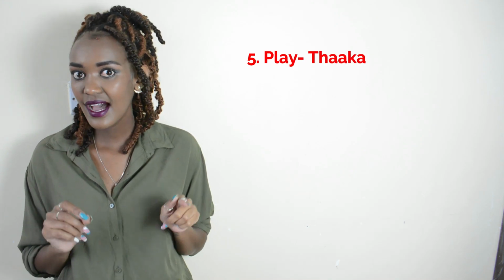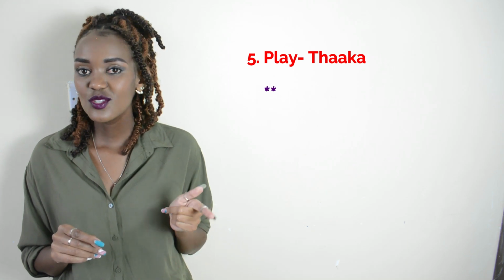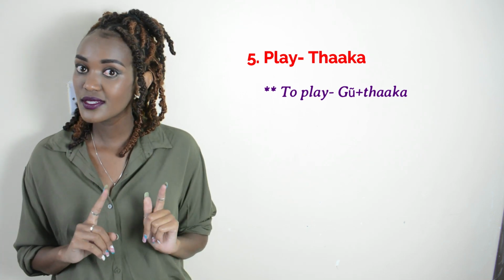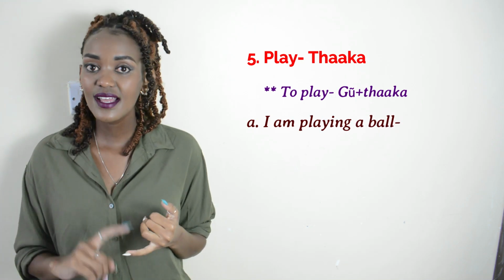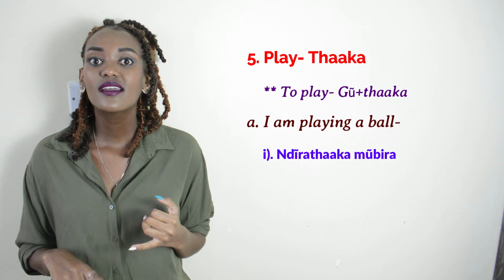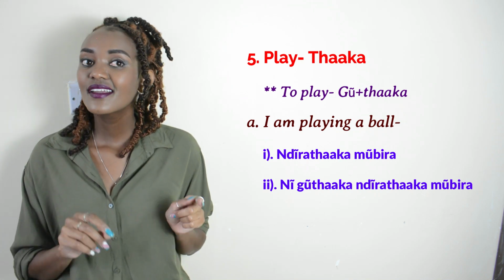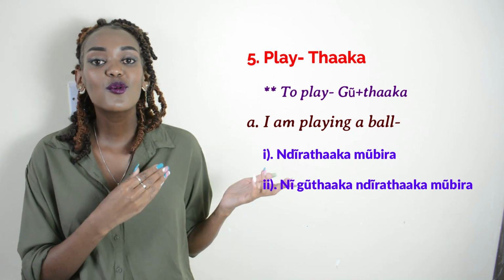Play is dhaka. But to play is godhaka. So I'm going to use the word ball. I am playing a ball. So you can say ndiradhaka mufira. Or negodhaka ndiradhaka mufira.